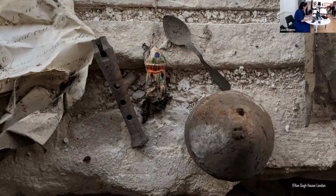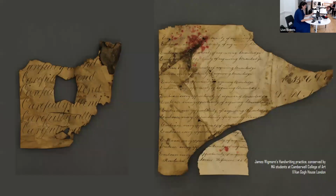When the builders actually came in, we began to find this whole other layer of stories, people who lived in the house before Van Gogh's time. We had new characters coming in, namely James Wigmore. I don't know if you can tell here in the bottom right-hand corner, James Wigmore. He was a little boy, the eldest of 7 sons who lived with his family in the house in the 1850s and 60s. We found his little stash of toys, handwriting and objects that he collected under the floorboards in Van Gogh's bedroom. We loved the idea that by the time Van Gogh got there, there were already layers and layers of history for him to excavate.